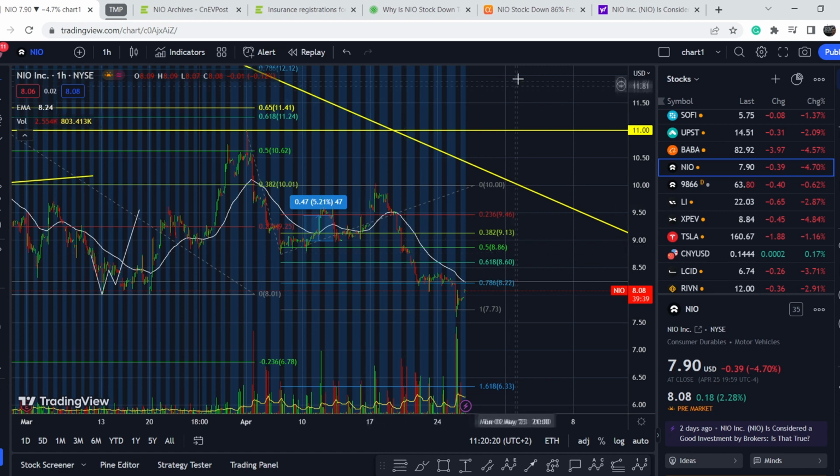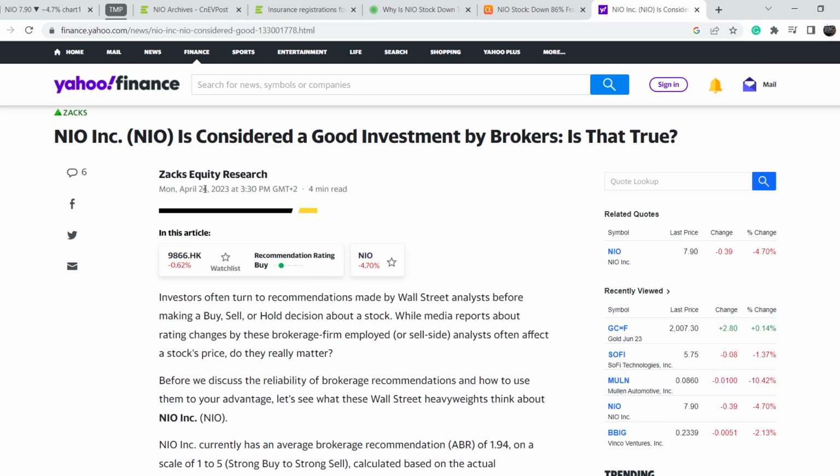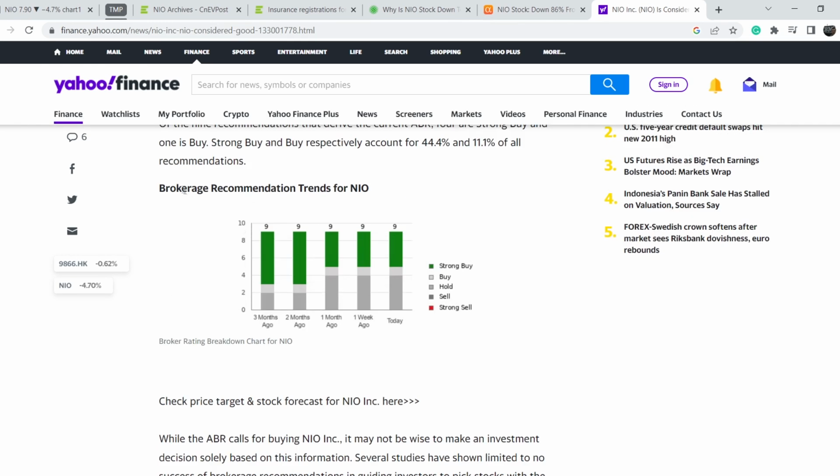So, let me show you another quite interesting article. We are on Yahoo Finance, and this article was published on April 24th, and it says NIO is considered a good investment by brokers. Is that true? Let me draw your attention to this chart. It is a broker's recommendation trends for NIO.